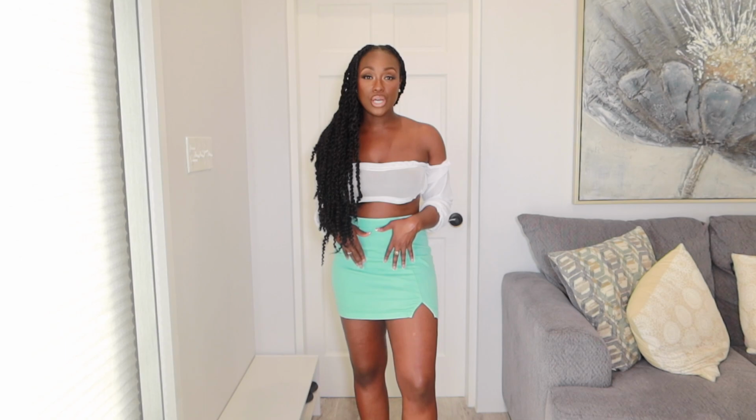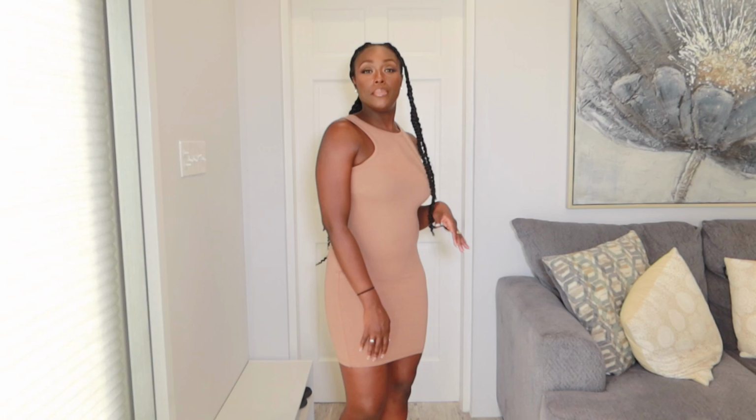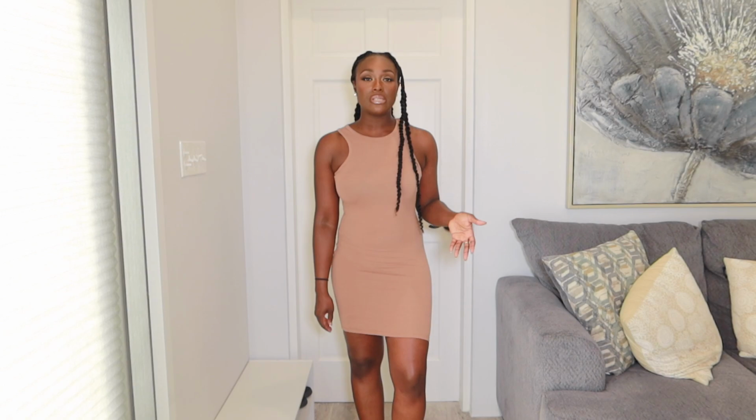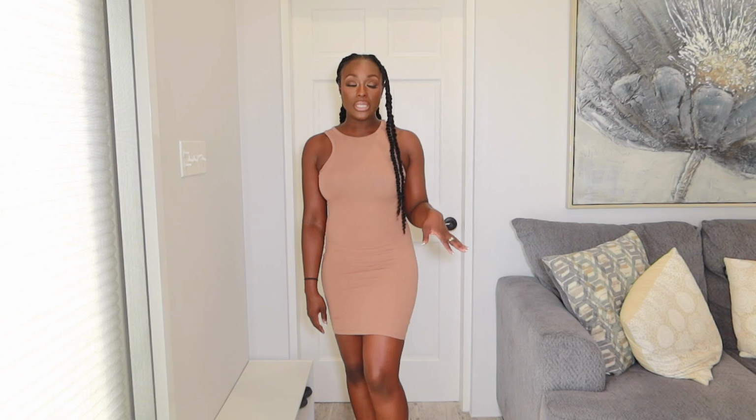So my next item is this very casual bodycon cotton dress. Simply something to just throw on, and you can definitely run a couple errands in this. You could put a flat on, or you could throw on some sneakers, trainers, and make it a little sporty as well. It's completely up to you. But I like these type of dresses just to run to the store and run a quick errand. And you know, you just want to throw on a dress and go. You don't want to worry about tops and bottoms or a matching set. You just throw on a quick little dress and go about your business.